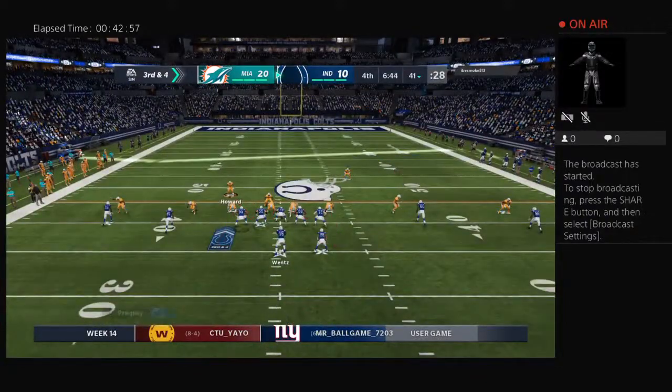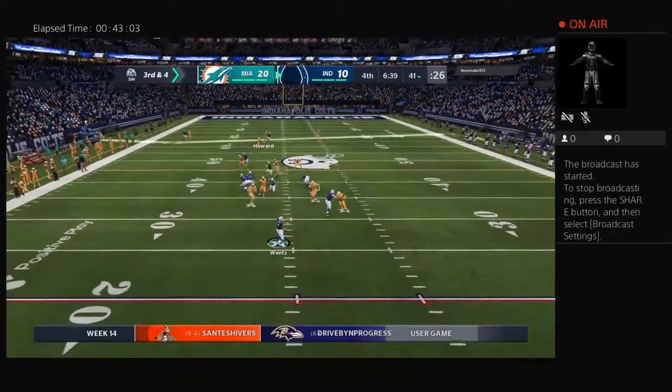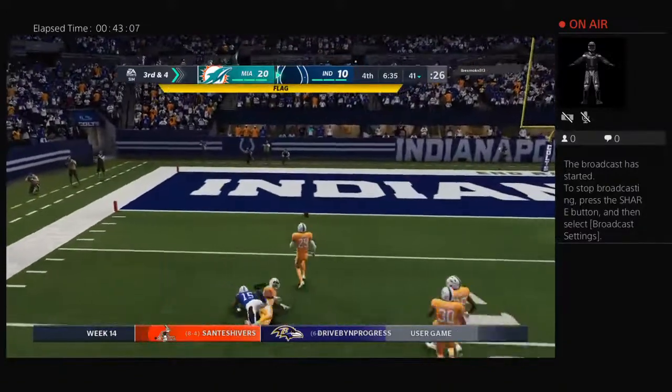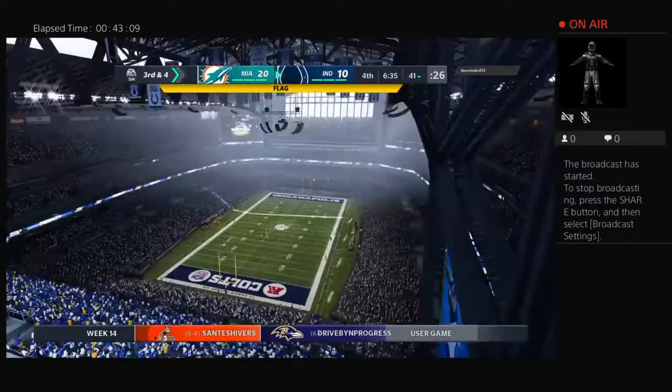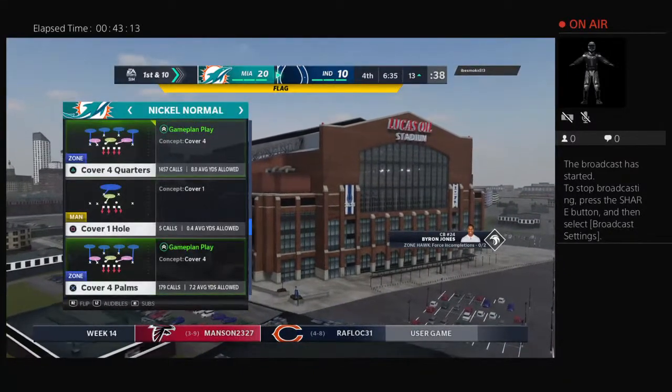Brings up 3rd and 4. To throw is Wentz, looking for Campbell downfield. And that's going to wind up incomplete. However, we do have a flag down. Let's check in with our referee.